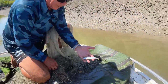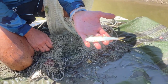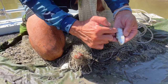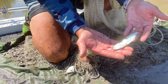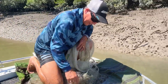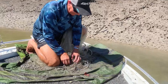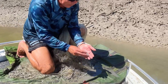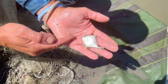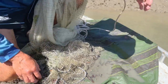We call these Yorkie herring or anchovy herring. Fantastic king salmon bait, love them. Doesn't have to be live, just hook through the eye, back through the body. Perfect king salmon bait. Even these little things we call glassies, I normally put two or three of those on a hook and barrel smack them, eat them all day, every day. But yeah, awesome.